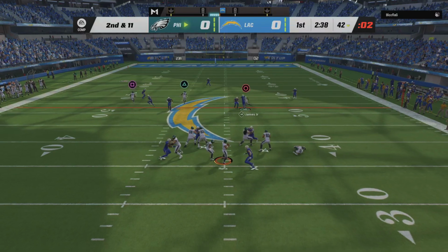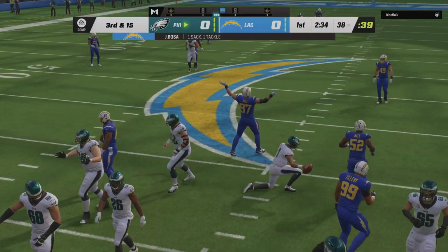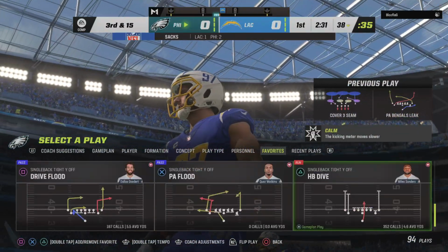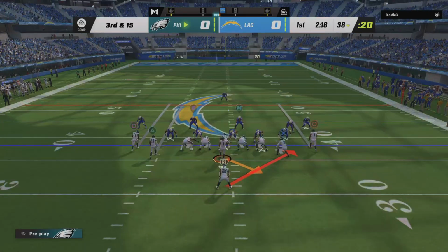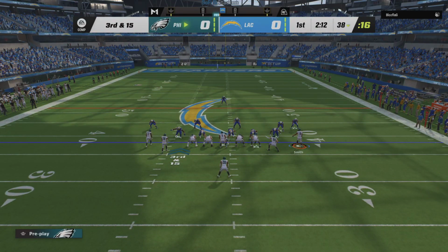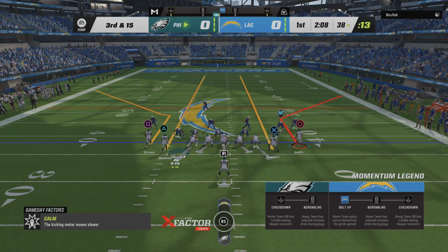Now back to throw. Oh, and Hurts is going to be hit and taken down to the ground. Credit the sack to Joey Bosa. 2 plays so far, a run and a pass attempt, and both have gone backwards. Probably not how they drew that up. Not at all. Looking for a better play coming up on 3rd.